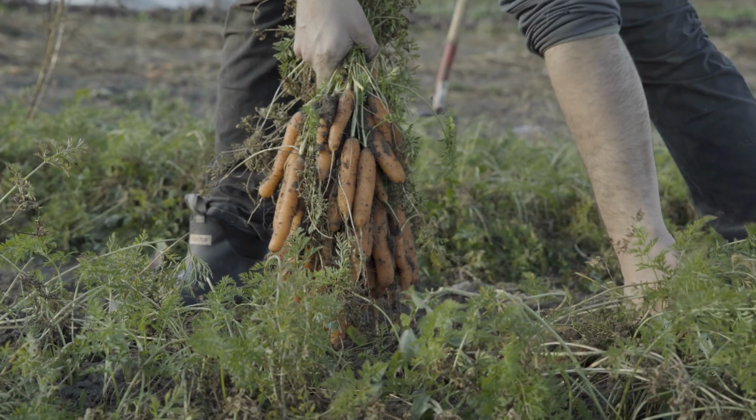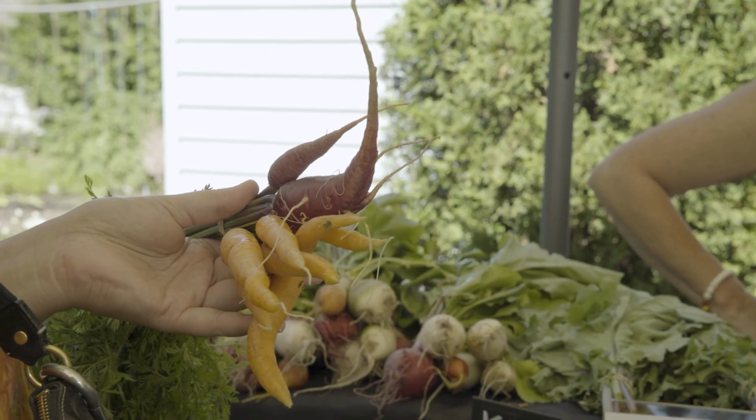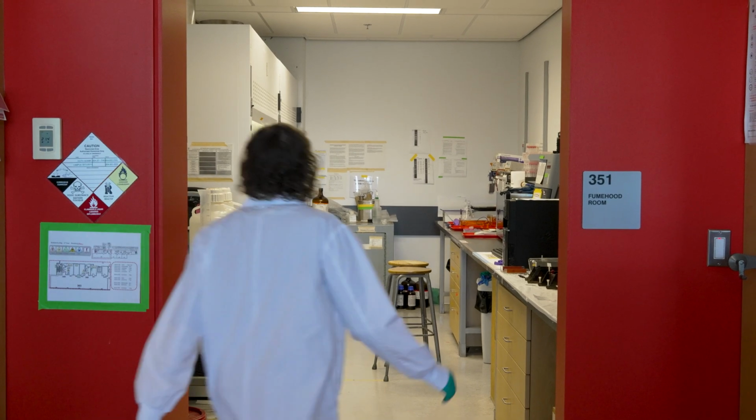The way we do this is sort of twofold. First of all, we have what's called a participatory breeding program. And here we work directly with farmers to select varieties or to select individuals in our breeding populations that perform better under organic conditions.